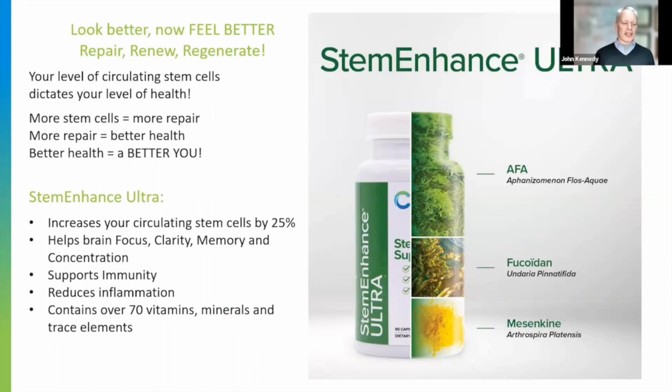So what we find is that StemEnhance increases your circulating stem cells by 25%. This helps with brain clarity, focus, memory, concentration, supports immunity, reduces inflammation. And because it's a whole food extract, you're also getting over 70 different vitamins, minerals, and trace elements into your body as well. So that's a summary of the StemEnhance Ultra and how your body's own stem cells work.